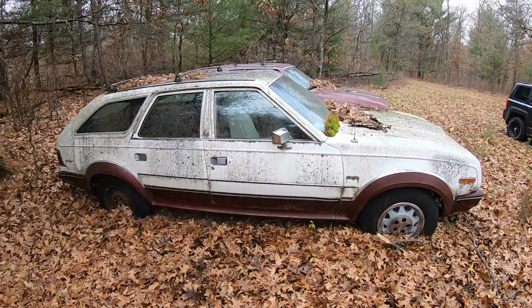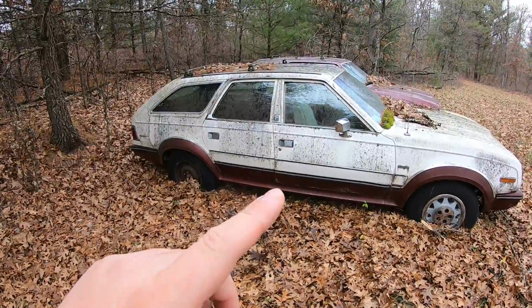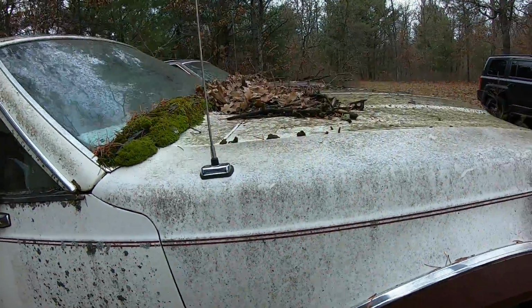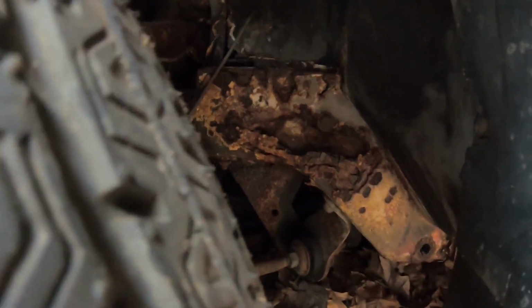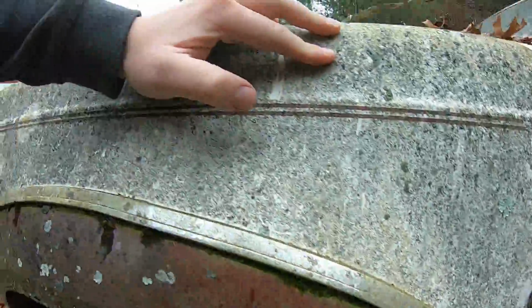All right, fellas, so here's the scoop. If you want to look for an Eagle and find out which ones are rusty, rotten, or not, the best place to look is right behind the front wheel wells. Right behind the front wheels. And as you can see here, this thing is rotten. It's actually pulled apart in a few spots. These subframes on these Eagles are just a big weak point. And yeah, this one is completely pulled apart. I've seen worse, but this one's definitely a parts car.